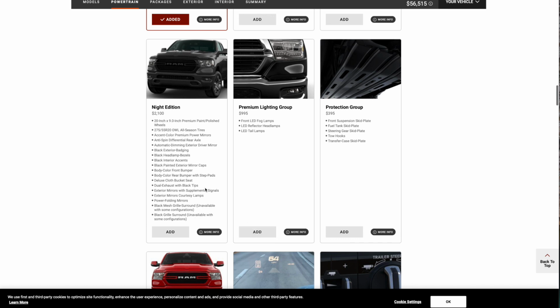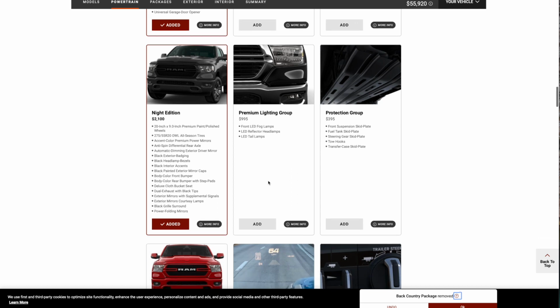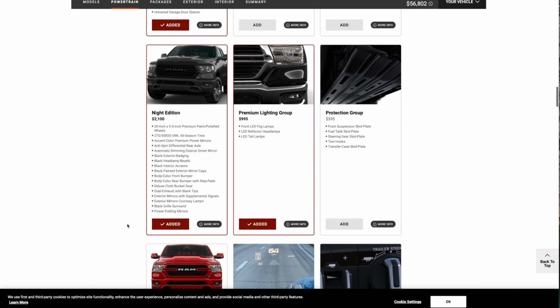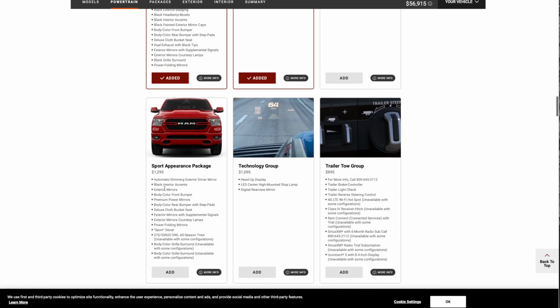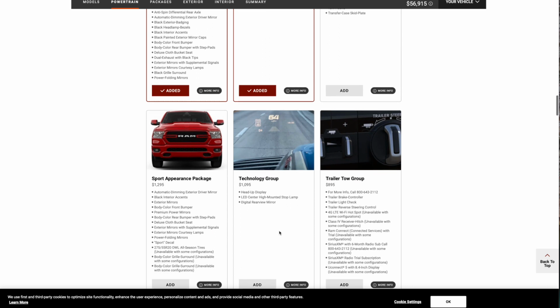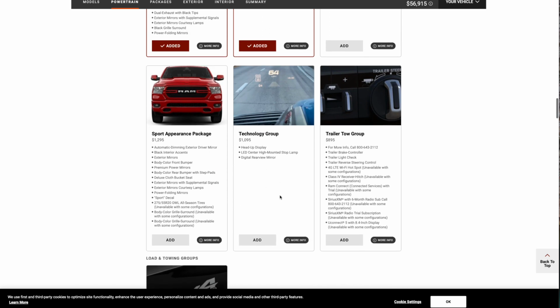Premium lighting. I'm going to go night edition for sure. Love that package. I don't need the protection group, I wouldn't think. Yeah, we're going to go premium lighting group. Don't need the sport appearance package because I went with the night edition. I would go with the technology group because I want the rear view mirror. That digital rear view mirror is on my to-do list of things that I would want.